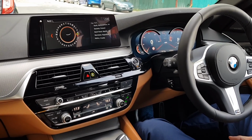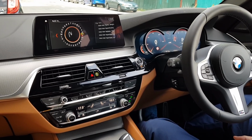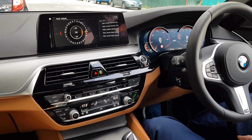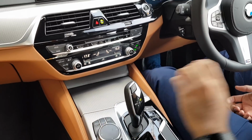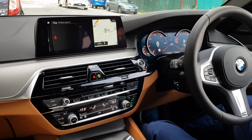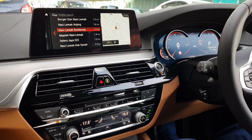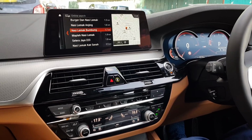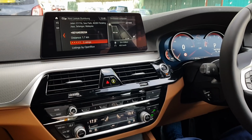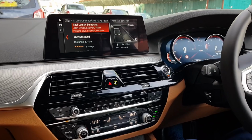I, E, P, delete, M, A, K. Okay, let's see if this works. Wow, not bad. So if you wanted to go to Nasi Lemak Bumbung, you can even call them up. Or the listings are by this Open Rice database.